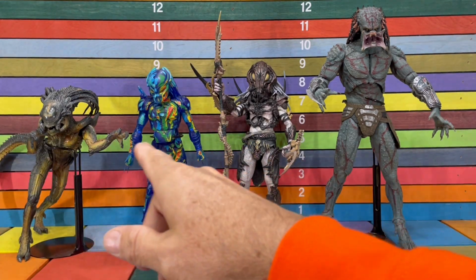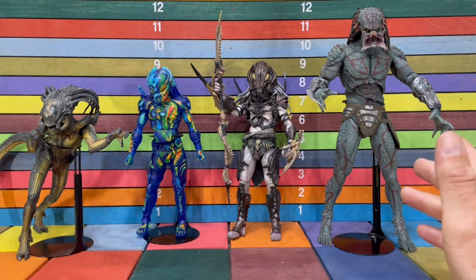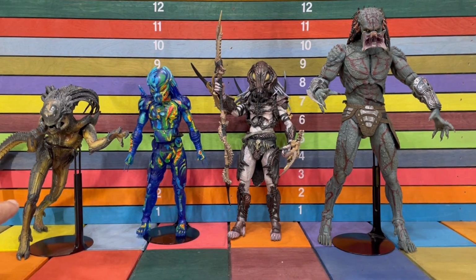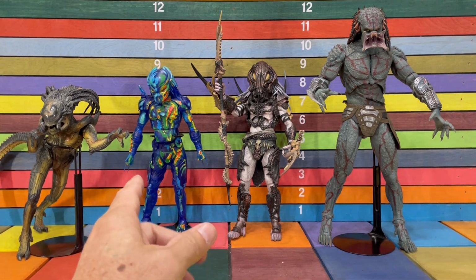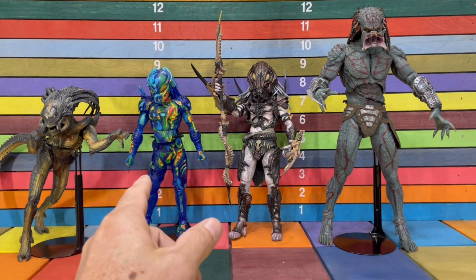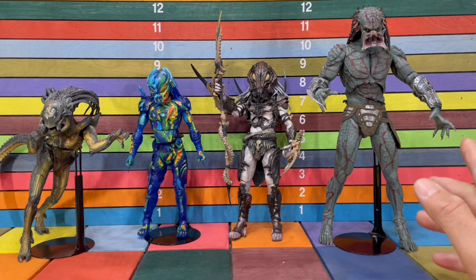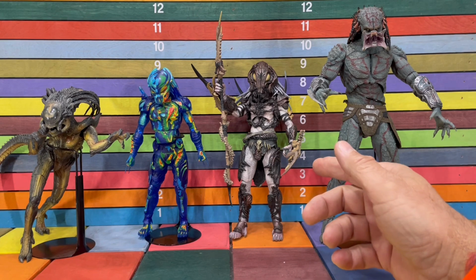So when they do figures, if they do something that's this different, I might get it and throw it on the shelf. This was the hybrid between the Predator and the Alien. It's one of my favorite ones. The blue, that was just a repaint of a figure that they already did, which it should be. That's also one of my favorite ones. And then they got the big super Alpha Predator, which is weird because they call this Alpha Predator.